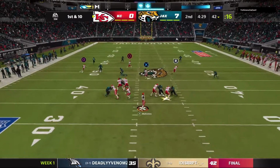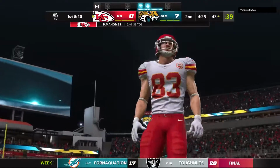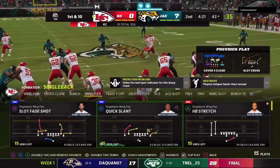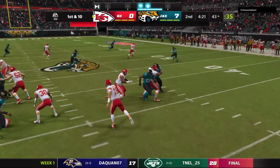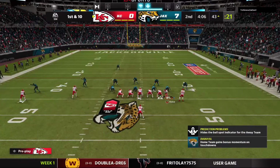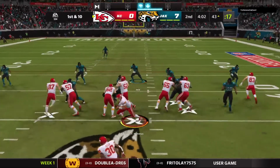Mahomes going to throw. Open man is the tight end, Noah Gray. And he's brought down. And that was good protection there. No, that was great protection there because it allowed him to lock in on his receiver. Although I think he was looking for his tight end on the corner route all the way. Nice connection there for a really nice gain.